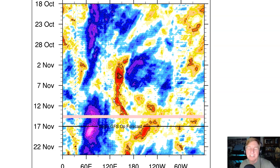It takes a little while. You just don't get the active phase and then instantly everything wakes up. It takes 2 weeks of westerly anomalies in the Kelvin wave generation area to then get the jet stream reconfigured, impart a little bit of energy to it, and then get the swell producing machine going. So we're about right on track.